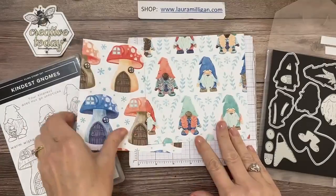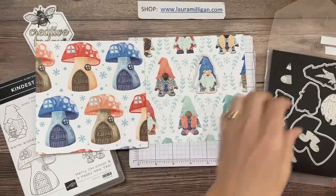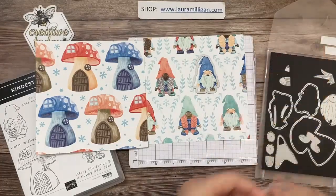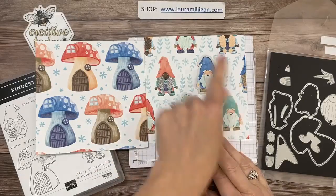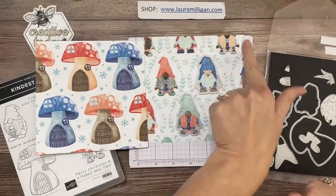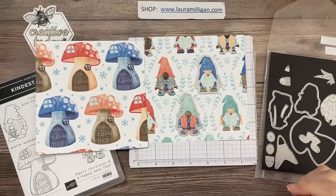But so we have the gnomes and the gnomette, the little girl. What's great about this designer paper is that we have dies that coordinate with these gnomes, which makes it so easy. Let's see, where is the other one? I think it's this one. So these two dies coordinate with the gnomes on this whole sheet. Imagine this is a 12 by 12 sheet, and it's strip after strip, line after line of all these gnomes that you can just die cut. You don't have to stamp and color, although I do enjoy stamping and coloring with my Stampin' Blends, but this makes it so quick and easy.